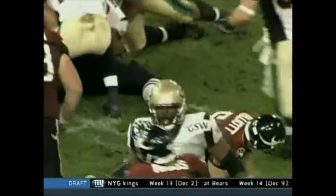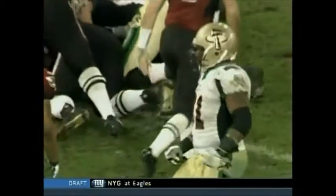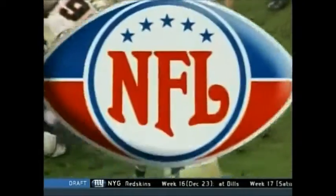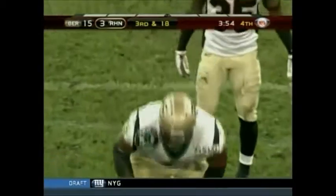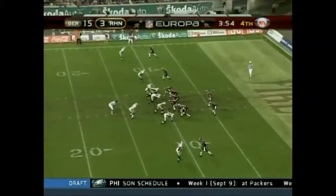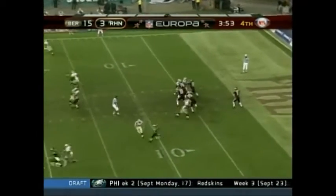Things could change for him, too. He was with the Rhein Fire last year. Now he's pounding his chest in the Berlin Thunder uniform back in the same stadium. Well, I tell you, the Berlin Thunder play in the Olympic Stadium where Jesse Owens won four gold medals in 1936. What a great stadium that is. You talk about history and tradition. Wow. The home of the World Cup final last summer.